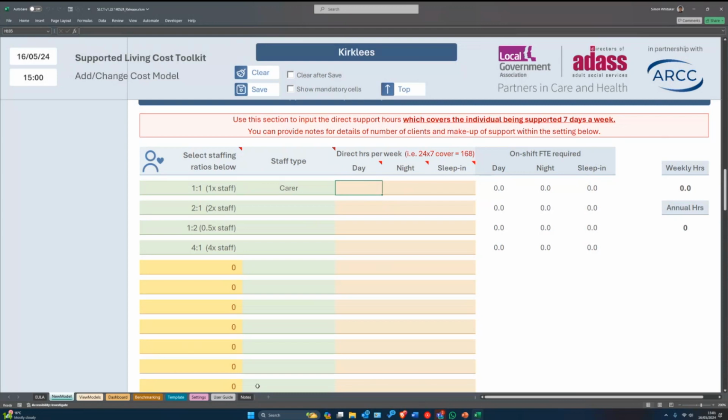So I'm assuming that I've got 5 hours on 2 days of the week. So I'm going to put 10 hours in here in the daytime. We're not going to have any night or sleeping on this occasion. I'm going to leave it like that. So what it'll do is the 10 hours there, and it annualizes it as well. So it's 520 because it's 52 weeks in the year that we use. That tells me how many hours I've got in my model so far.